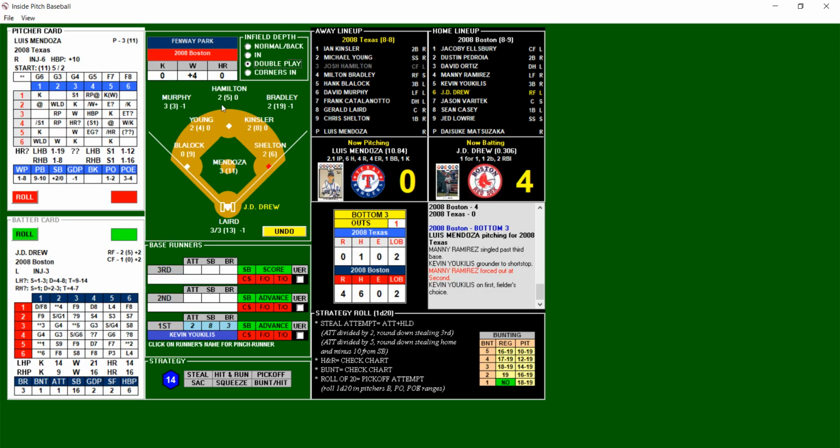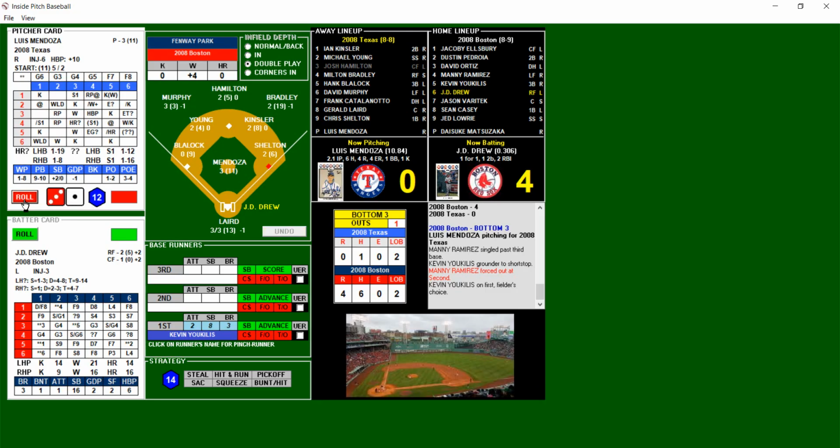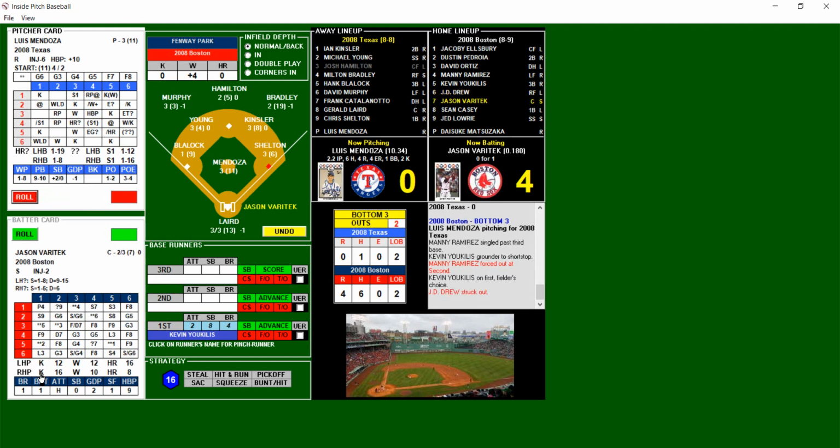Drew. Strategy rolls a 14. Red Sox holding off, and here is the pitch. Drew, 5-6, column 5, row 6. That's going to be a strikeout on a 1-9. That is a 4. Struck him out. So 2 outs, and that's going to bring up Jason Vertek.